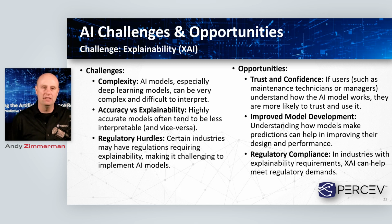On the explainability side, there's also this trade-off between accuracy and explainability. So if I have a highly accurate model that's giving me excellent results, that tends to be a more complex model, and as a result, it's less interpretable. So there's this trade-off between I want it to be super accurate and I want to be able to understand why it's making the decision that it's making. And lastly, I think there is going to be a regulatory challenge here as well. Certain industries are starting to put regulations in place requiring a level of explainability. And this may make it challenging in some places to implement AI models.